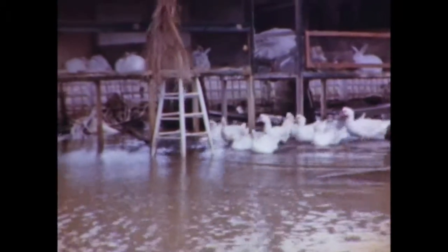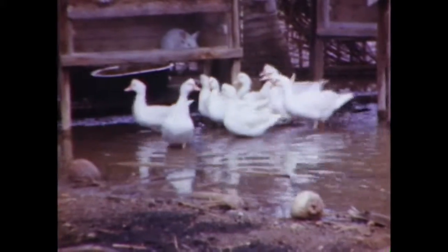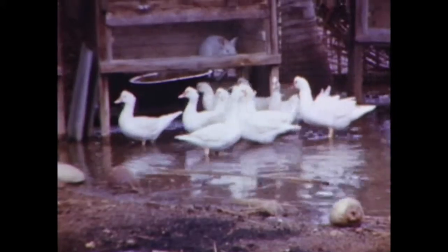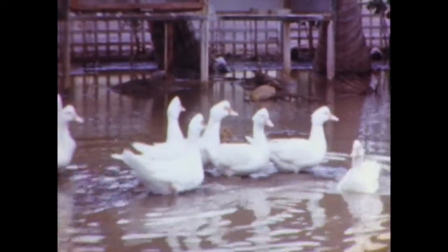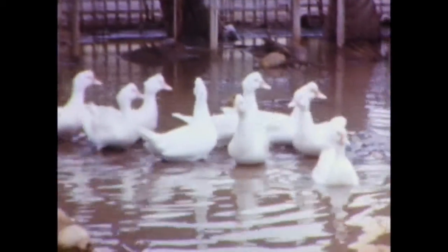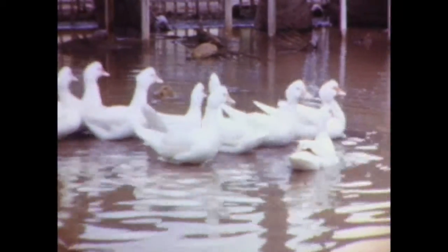Muscovy ducks enjoying the flood waters. Rabbits I made use of during my internship when I did the pregnancy tests on rabbits. I got to take the rabbit home for eating afterwards.